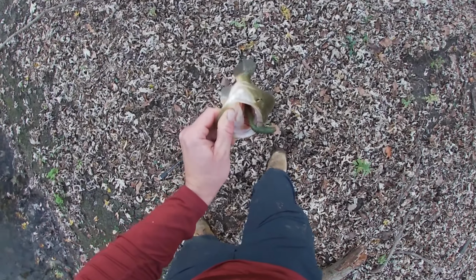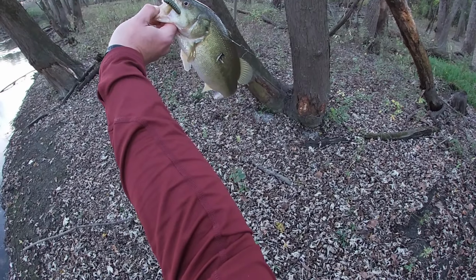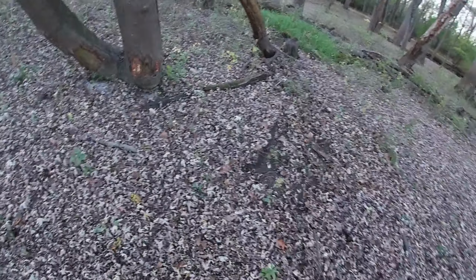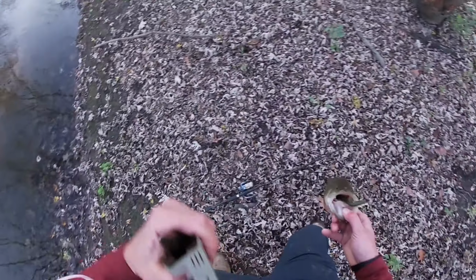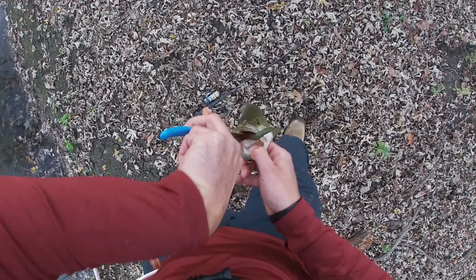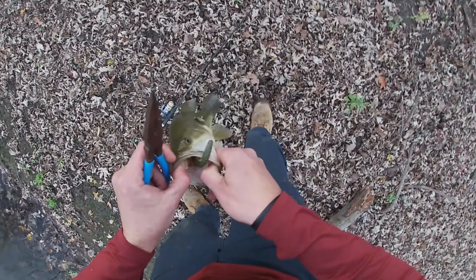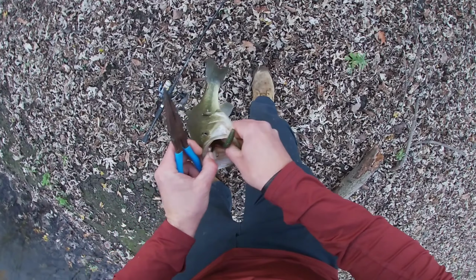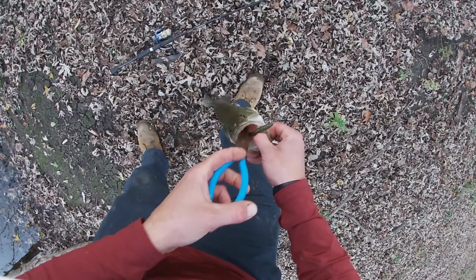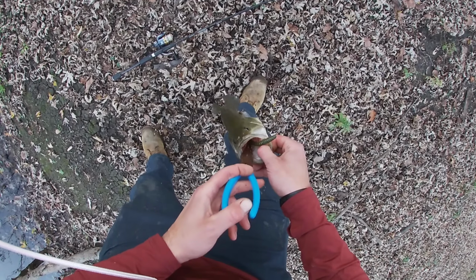Alright. Smallie or a largemouth with no pattern on it. But hey, I'll take it. I knew I should have come back down this way. He gobbled it too, man. He gobbled it. Where's the hook? It's in his tongue. Hooked him right in the back of the tongue.